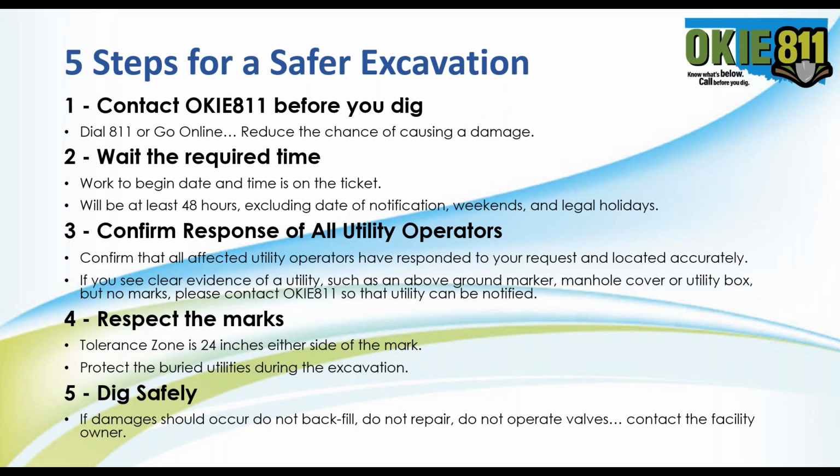You'll want to protect those buried utilities during the entire excavation project. Of course, you want to dig safely as well. If damages should occur, do not backfill, do not repair, do not operate valves. I always say this is the second most common sense thing I say. First is always call us or contact us before you're doing any digging.